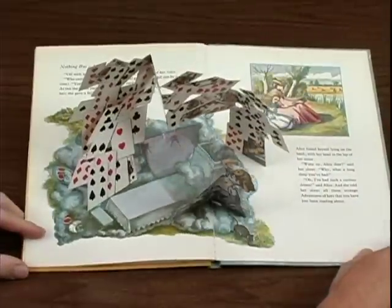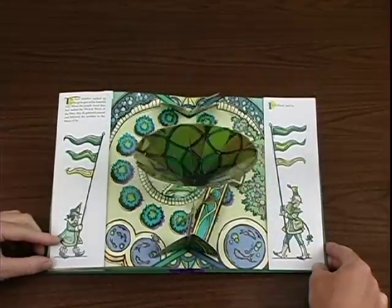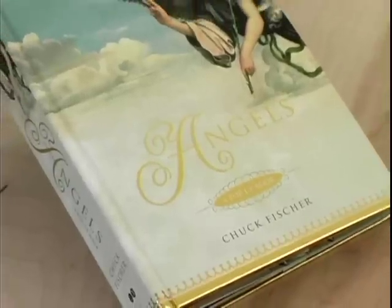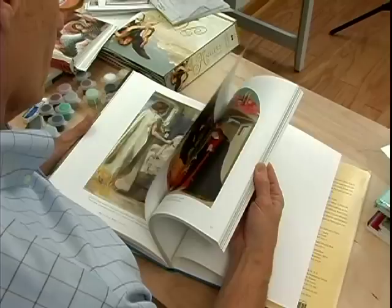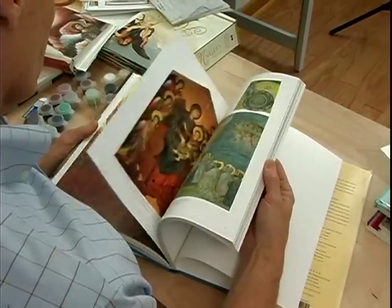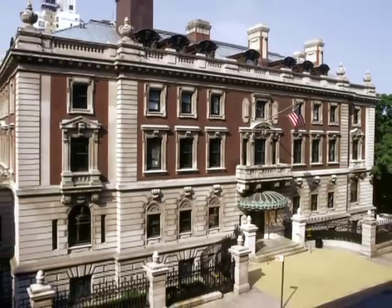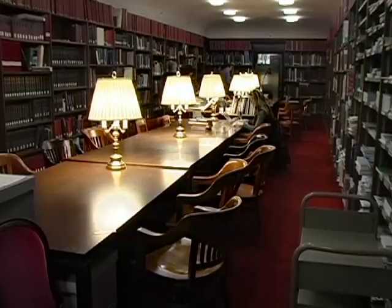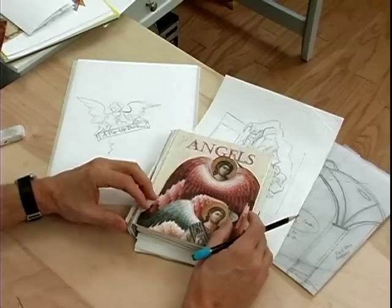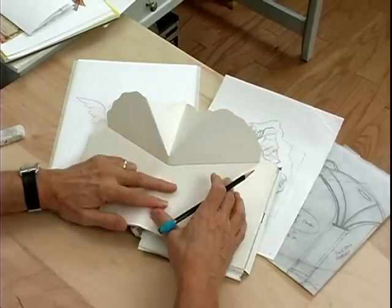To show you how a pop-up book is created, I'll take you through the process of creating one of the pop-ups in my book, Angels. This book was inspired by my fascination with angels and their images in art and literature. I start by conducting research at museums and libraries such as the Cooper Hewitt National Design Museum in New York City. Based on my research, I create an outline, which includes ideas for pop-ups, an overall visual style for the book, and a draft of the text.